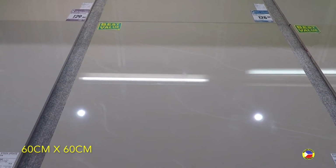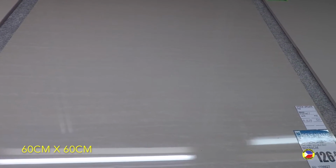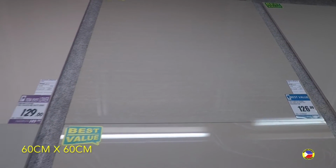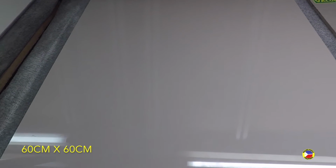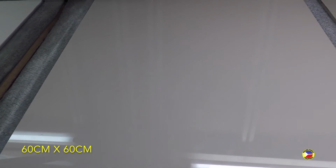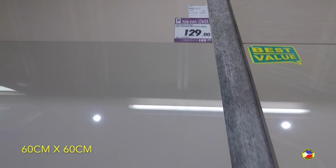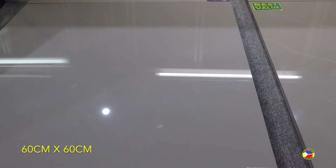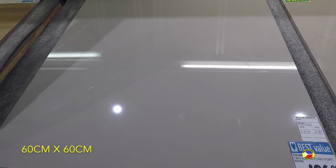Again, another gray, but the patterns are going differently. There, this one, the pattern is like straight lines, slight straight lines at 126. This one is 129, highly polished, no pattern, plain one. And this is the gray one, no pattern at 126. The light gray.